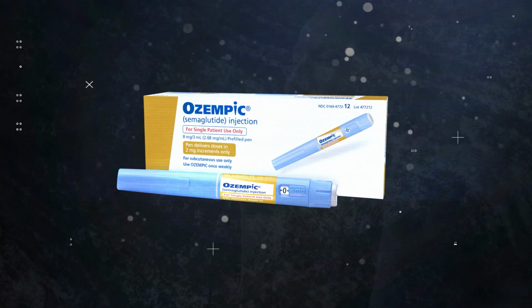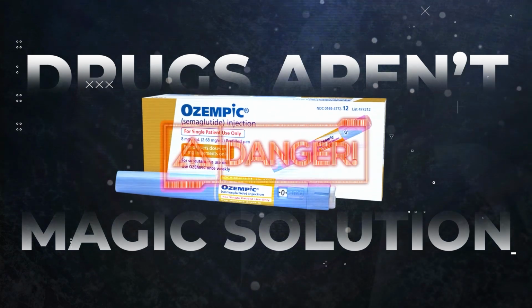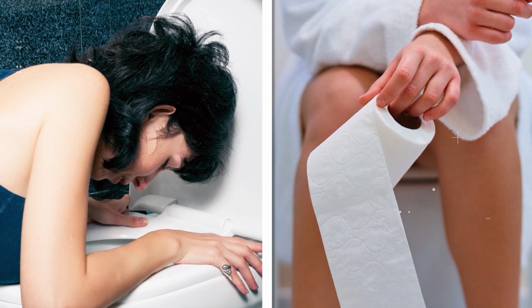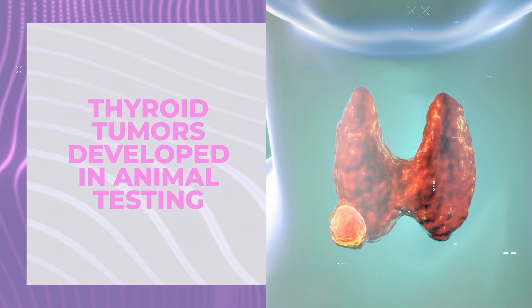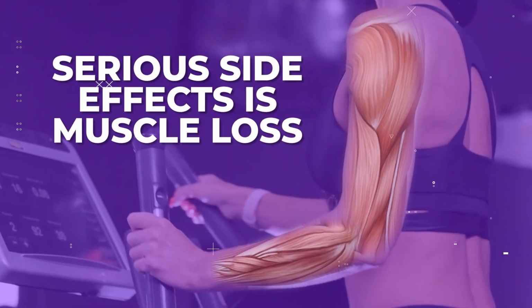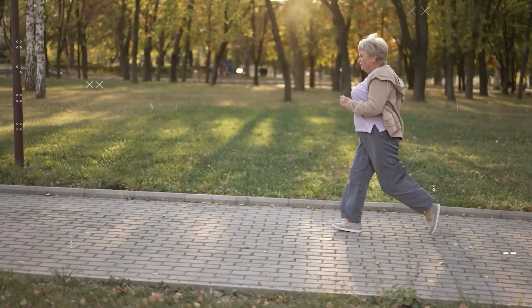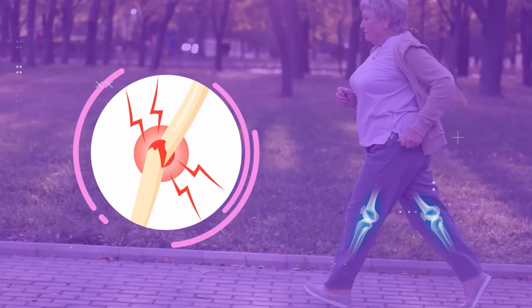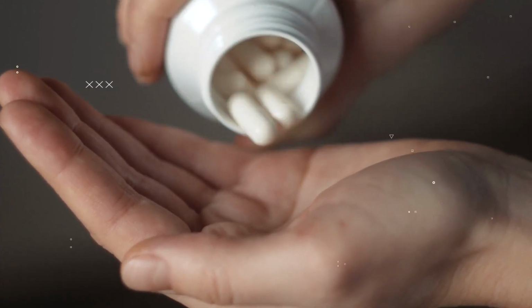First off, it's key to understand that these drugs aren't a magic solution and come with serious side effects, such as gastrointestinal issues like nausea or diarrhea, mental health problems like anxiety, and even thyroid tumors developed in animal testing. Plus, as we already mentioned, one of the serious side effects is muscle loss. This is concerning because muscles help keep our metabolism high, enabling us to burn more fat at rest and protect us from fractures as we age. This loss of muscle is one of the reasons people gain the weight back once they stop taking these medications.